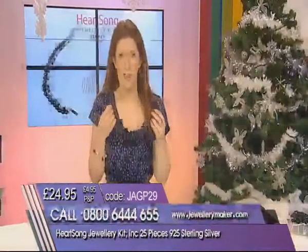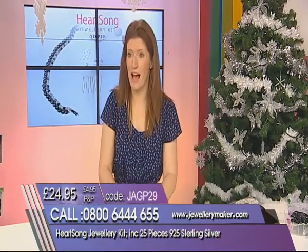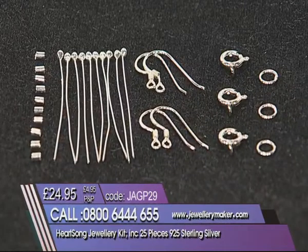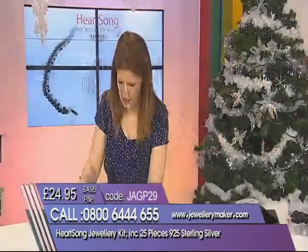There's so many of you on the phone lines already for this kit. I think this is an absolute winner. I'm really excited about this. It's stunning. The silver then we have as well. I said 25 pieces. We've got 10 of the crimp beads, 10 of the head pins, 2 pairs of shepherd's hooks, and 3 of your bolt ring clasps in there as well, with your jump rings, of course. That is fab. These hematites are amazing.